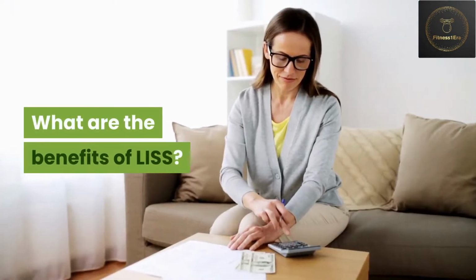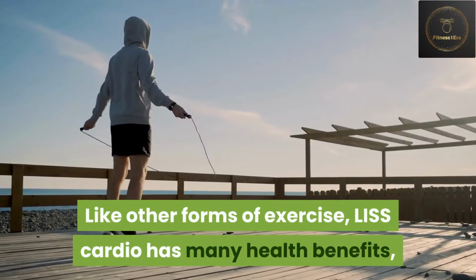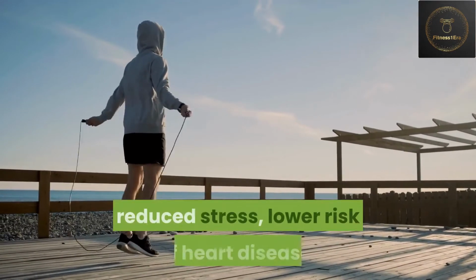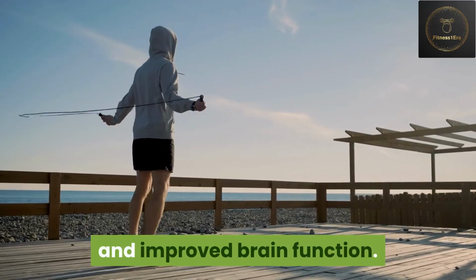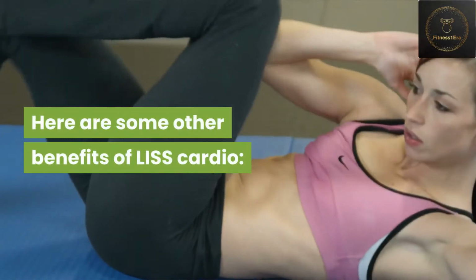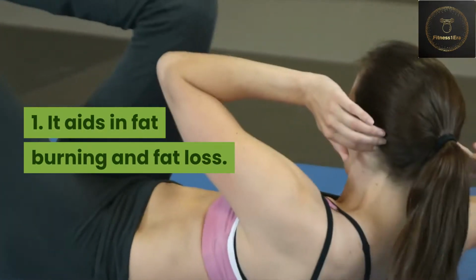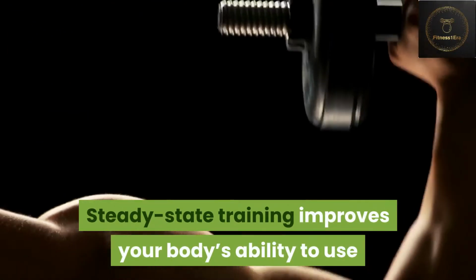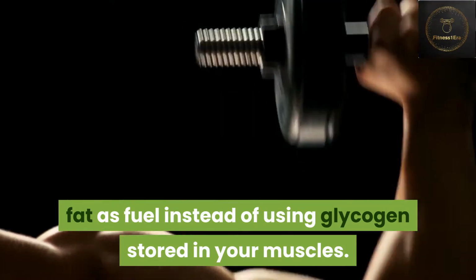What are the benefits of LISS? Like other forms of exercise, LISS cardio has many health benefits, including improved blood flow, reduced stress, lower risk of heart disease, and improved brain function. Here are some other benefits of LISS cardio. 1. It aids in fat burning and fat loss. Steady-state training improves your body's ability to use fat as fuel instead of using glycogen stored in your muscles.